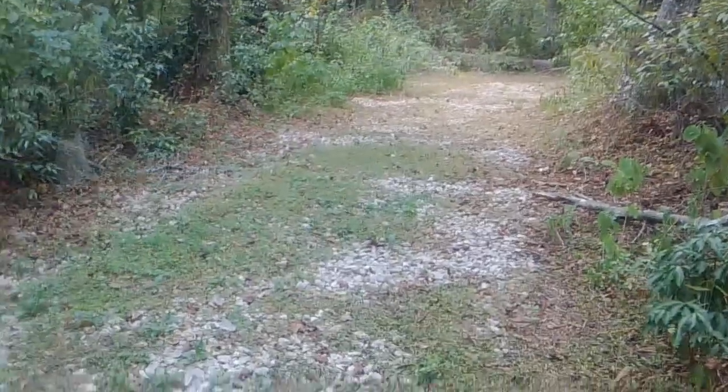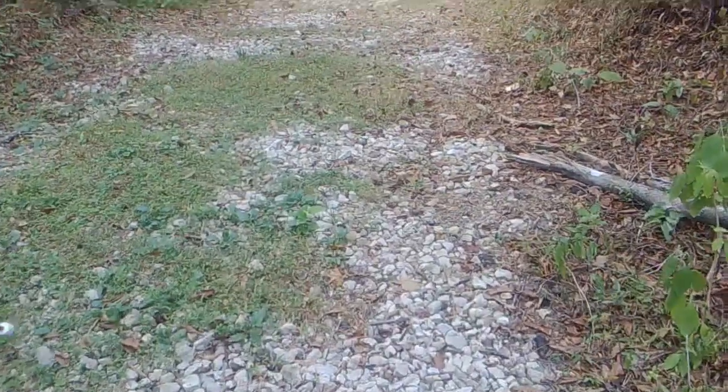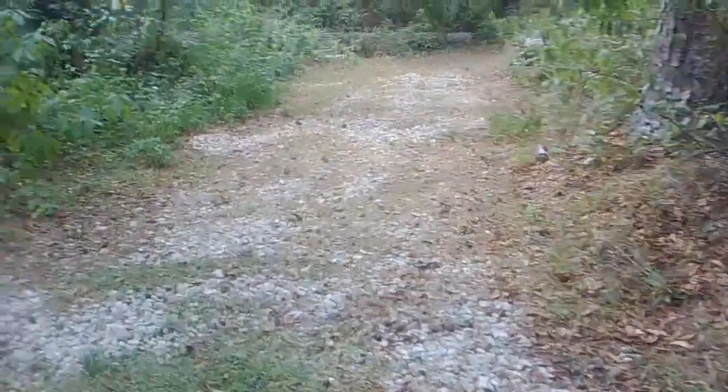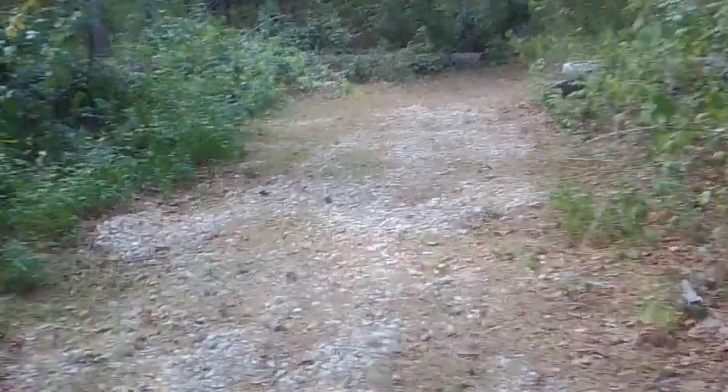The path is a mixture of rocks and plants and dirt. And of course, tree stumps, roots, and a lot of fallen leaves.